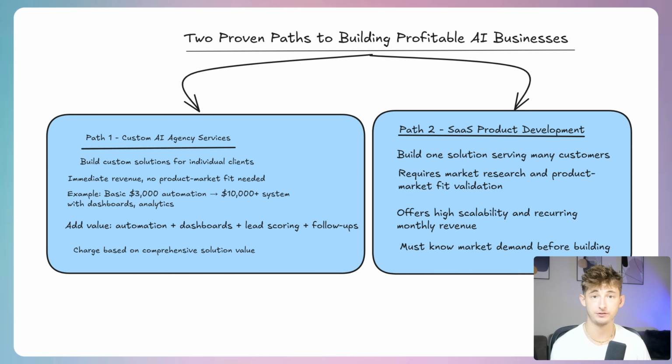So you can simply turn a basic $3,000 automation into a comprehensive $10,000 plus system just by adding front-end dashboards and analytics and complete workflow optimization. And this is exactly what we do for our clients, where we start with the core automation need, and then we build the complete end-to-end systems all around that solution. So instead of just automating their email responses, we will literally build the automation plus a dashboard showing response metrics, plus maybe lead scoring, plus follow-up sequences. And the client gets something that's exponentially more valuable, and we can charge accordingly.